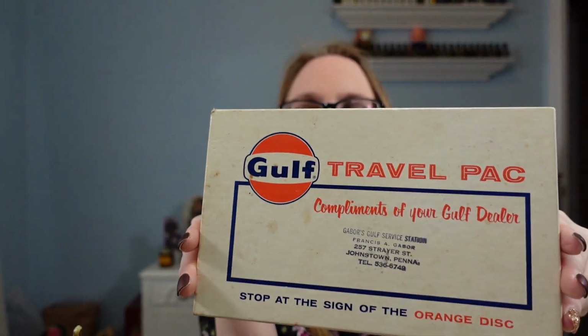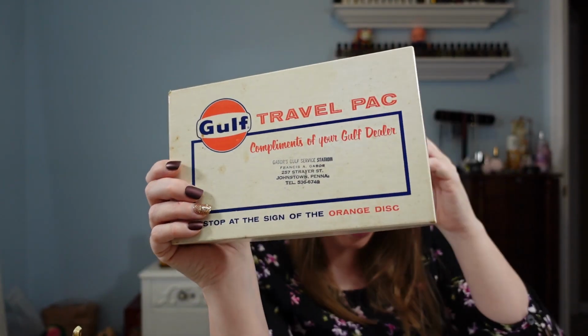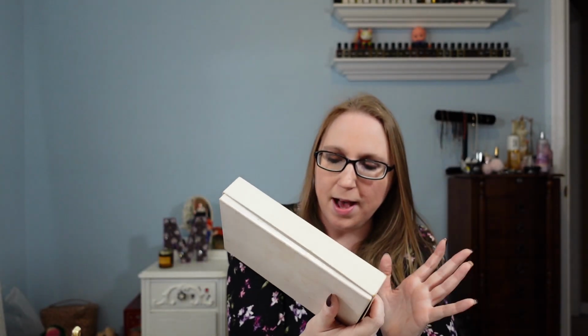This next item is super cool, and I can't wait to go through it with you guys. This is a vintage golf travel pack. So this would have been given out at gas stations back in the day. I don't know exactly what year this would have been from, but it's definitely older. I won this at an auction for $25, and I listed it on auction with a starting price of $59.99, and I will go through it somewhat quickly for you guys so you can see.